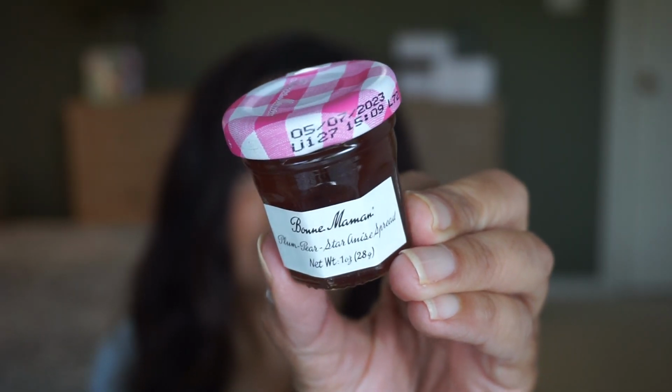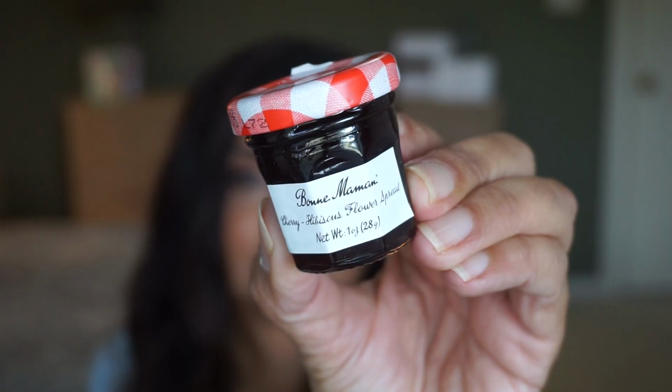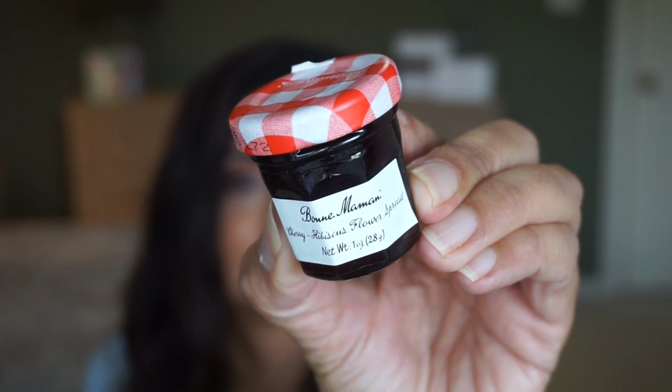So for day 20, it's plum, pear, and star anise spread. This is another one that I bet it's going to smell delicious. For day 21, cherry hibiscus flower spread.